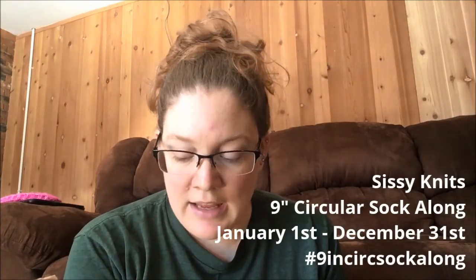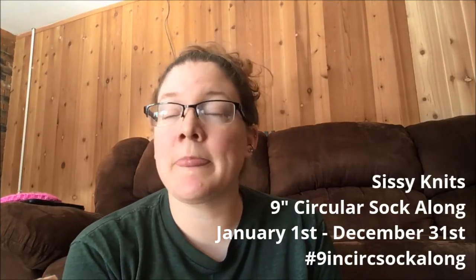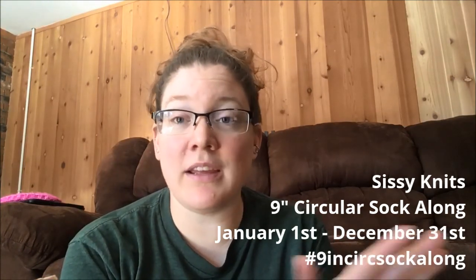So my last knit along that I'm participating in as of right now is the 9-inch circular sock along by Sissy Knits, and that is all year long, January 1st to the end of December. Basically the only rules are that your socks have to be an adult sized pair of socks, it has to be a pair, and they have to be made on 9-inch circulars. So I'm very excited about that one because one of my main goals this year is to make more socks. What better way to be motivated than to participate in these make-alongs. She also has a hashtag of 9in Circ Sock Along. I'll put it on the screen because I'm sure that's kind of hard to understand. So yeah, that's all the fun things that I'm doing at the beginning of the year.